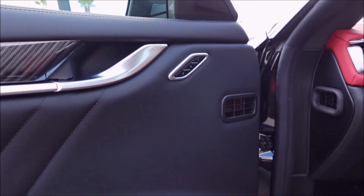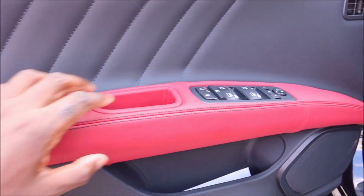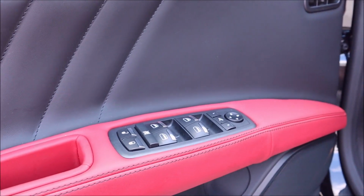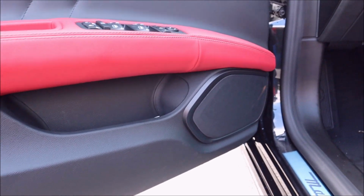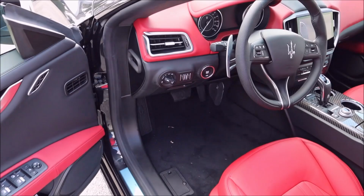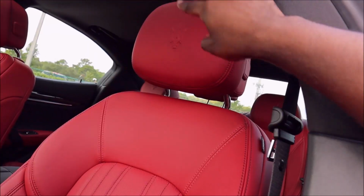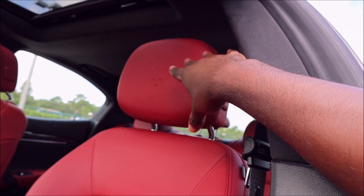You have the aluminum trim around your seat memory there, and then you have the Rosso leather with Nero stitching right here on your armrest and where your mirror controls, your locks, and windows are as well. And you have your normal system here for your radio. No upgraded Harman Kardon, or upgraded Bowers & Wilkins system here. Stitch logo, I wish that there was a stitch logo standard instead of the embossed logo, but it is what it is.